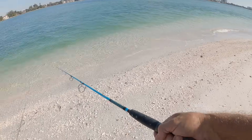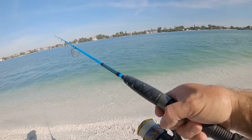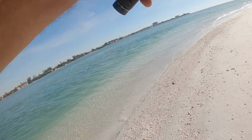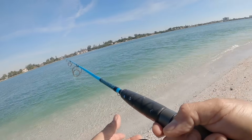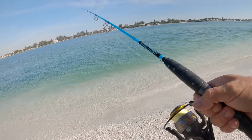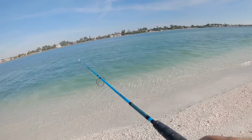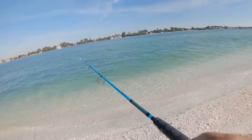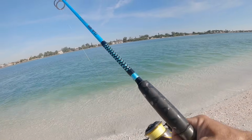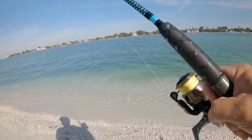But I'm telling you guys, it reeks. I mean, something stinks. I'd be willing to bet $100 that there was a sewage spill, because we just have not had enough rain for the water to stink like this. Come on, fish. Bite my little jig and teaser, would you? Come on, fish.